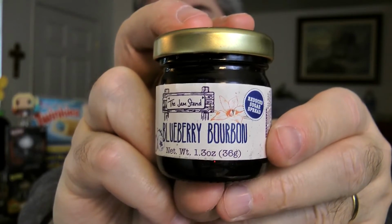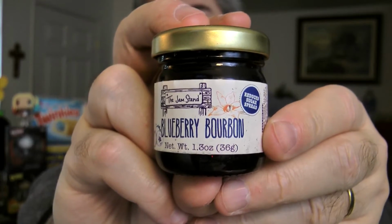Okay, this last one in the box is again put out by the JAMS stand, and this is a blueberry bourbon reduced sugar spread. The ingredients are blueberry, sugar, all natural pectin, bourbon, and vanilla. So it's got bourbon in here. So we got rum and bourbon. All right, if I was a boozer, I'd be in heaven.